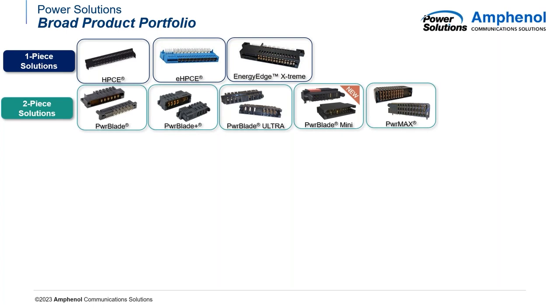This has been in the industry for over 25 years now, and started off with the original power blade connector. You can see each evolution up to Ultra, and later on I'll be going over the next generation of power blade, which is power blade Ultra HD Plus. We also have our low profile version, power blade mini, as well as power max.